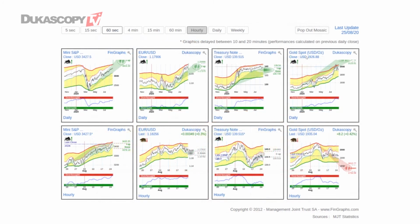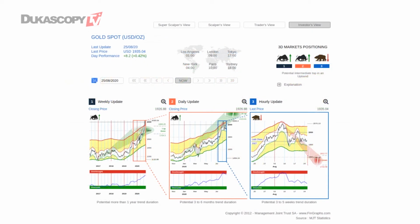Finally, we look at gold, which has seen a tremendous uptrend since August 2018. We can see that it's reached our impulsive targets to the upside on the weekly graph. But if we do calculate our impulsive 2 targets, they lead us into 2,300, maybe 2,400. So there's still some potential here.